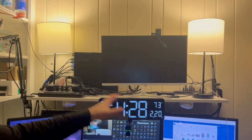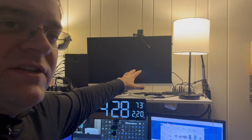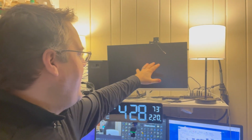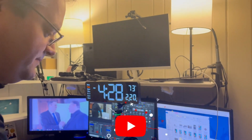The other thing you'll notice up top here, I do have a monitor that when I want to do a stand-up version, I just simply turn it on. It's a duplicate of my main monitor. So this is the standing up version. Let me take you now into the sitting down version.